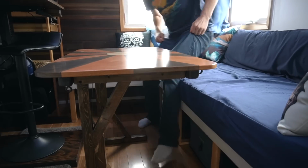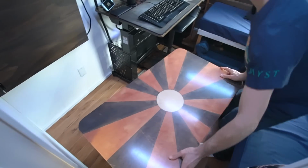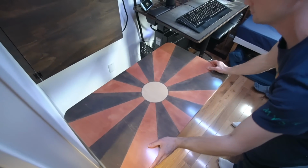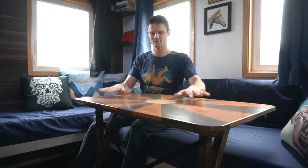This hopefully looks kind of like a piece of art, but it's actually our table. It serves two purposes. One is as a dining table. It also is sized perfectly to fit to the left of the main desk to act as a second desk. The table's great how it can pull in nice and close.